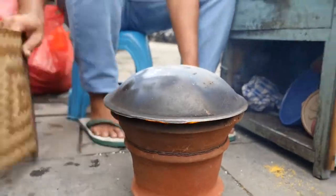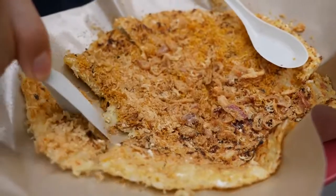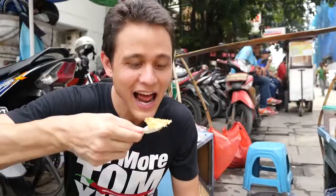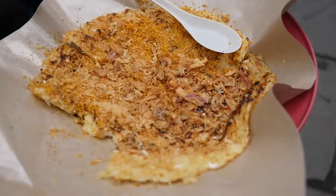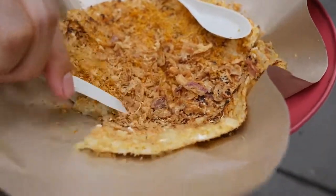It is truly a genius of a creation. I'm going to take my first bite. Wow, that rice, yeah, it's like a combination of a rice and omelet.